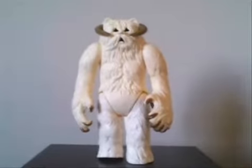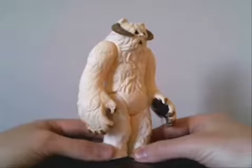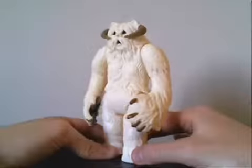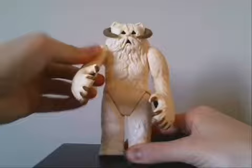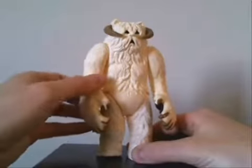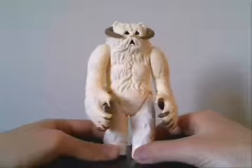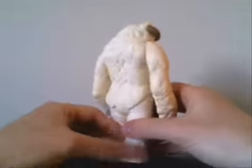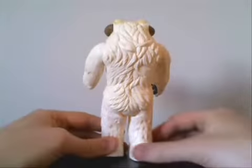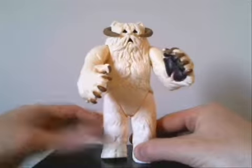I picked up a vintage Wampa figure, and I got this guy for a good price. I paid 15 bucks Canadian for him, and he's not too yellowed. A lot of the old vintage Star Wars figures that are white in color tend to yellow and age over time, but he's not too bad. His paint is still pretty good. I did not have this guy as a kid, but I am adding him to my collection now.